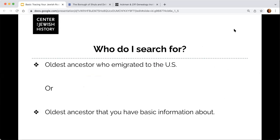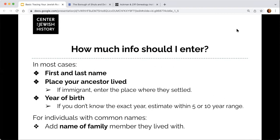The hints that I'll tell you today that I hope are useful are, first of all, just keep it simple. Start with the first person who came to the US or the oldest person in the family you know about. Don't get discouraged. Don't feel overwhelmed trying to look for too many people at once, and just keep it first name, last name, where the person was living at the time you're looking for them, and an approximate year of birth.